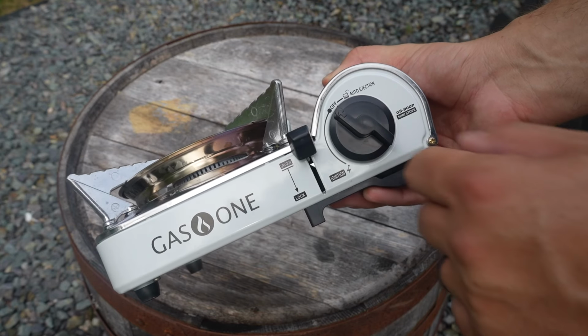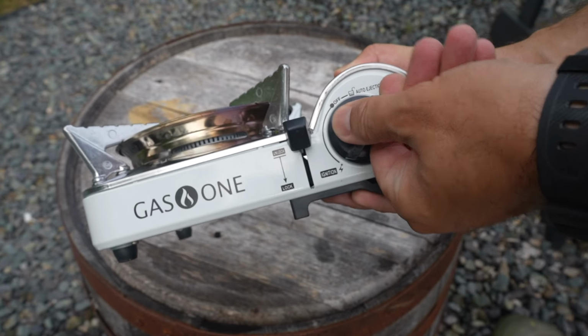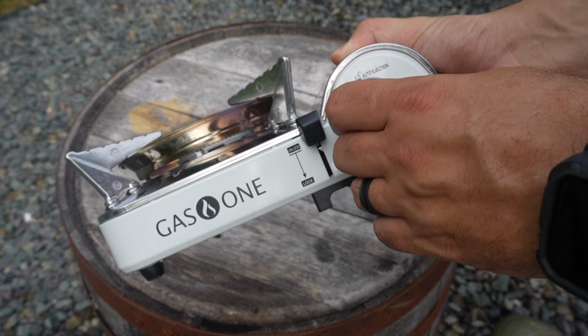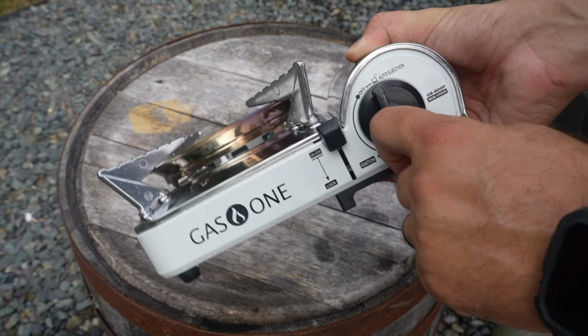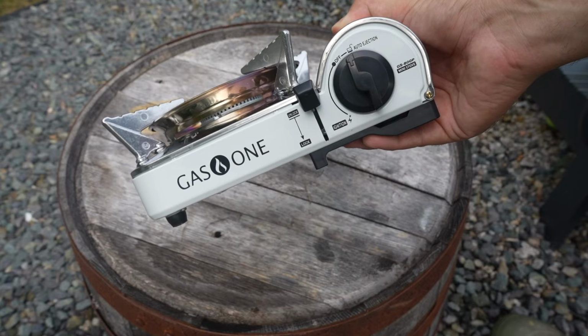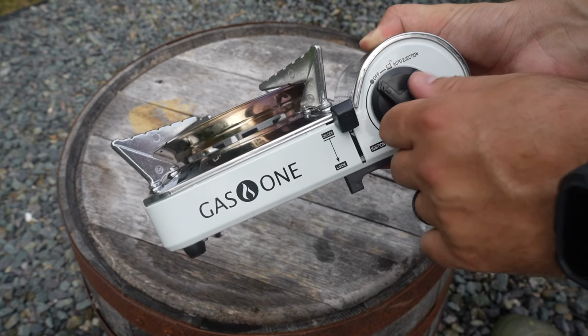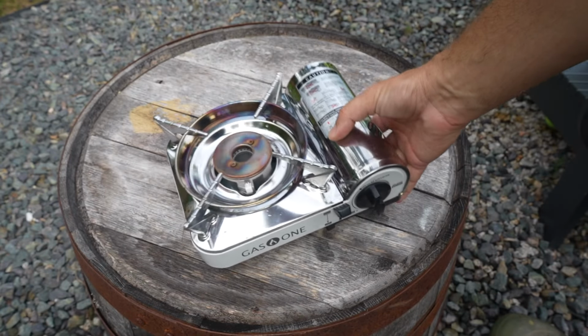One close-up to note here is you do have the ignition right here. That is a simple manual click spark, and then you can go to off, but then you have to go all the way over to the auto ejection, which pops this up, right? So depending on what you need to do, you can just have it off, fire up the next dish, crank it back on, or auto eject the butane canister.